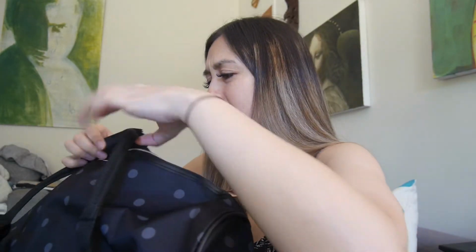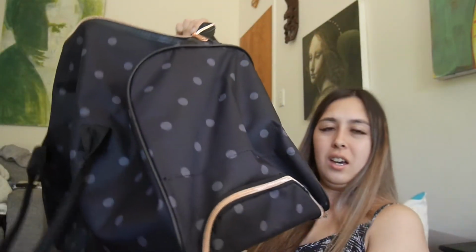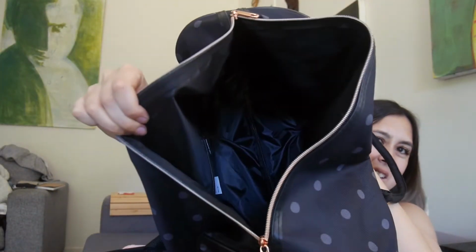Smells like new stuff. I love it. Oh my god, it's pretty big inside. I'll show you guys, not like you'll be able to tell on the camera, but it smells like new. Yeah, it's hard to show, but that's how much it opens. It doesn't open as much as I thought, but it's really hard to show. That's massive for carry-on bags. So I'm stoked to use that on my 2 trips coming up.